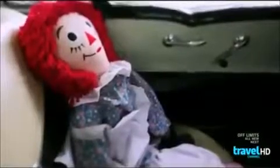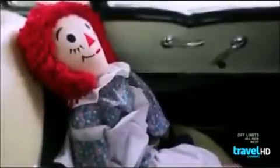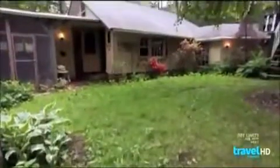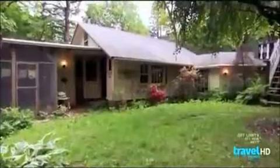Ed's actions may have saved their lives. He seemed to calm Annabelle down enough to make it home safely. And for a time, it seems as if the spirit that appeared to inhabit Annabelle has been cast out, until several years later, when one skeptical visitor challenges Annabelle to demonstrate her powers.